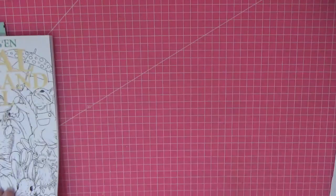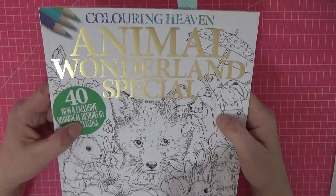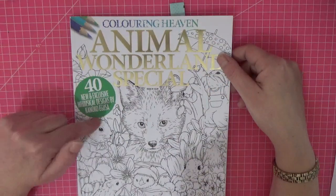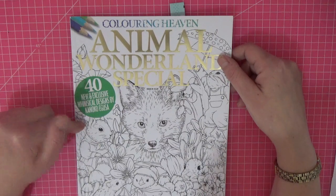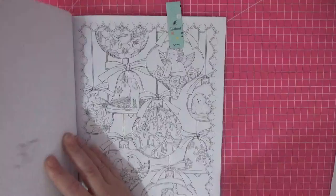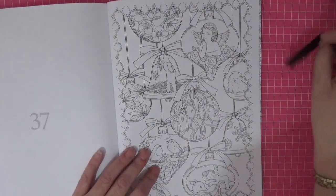Now, if you don't have those books, but you collect Colouring Heaven, I know on Etsy you can buy back issues of Colouring Heaven for £5. So if you don't have it, it'd be worth going onto Etsy and having a look for the physical copy. Now, this was a special, I don't know what date it was, but it's issue 59, so quite a while ago. Animal Woodland Special, dedicated to Kanoko Agusa. And they have a couple of the Christmassy pages in here. So page 37, I do believe, or 38, let's have a look.